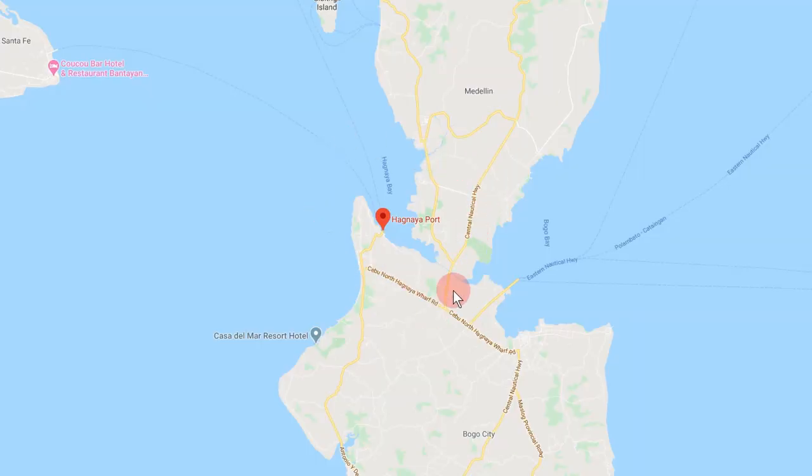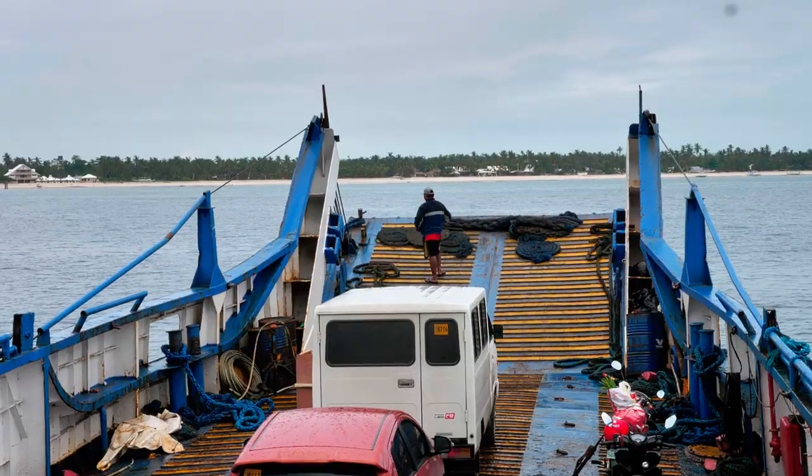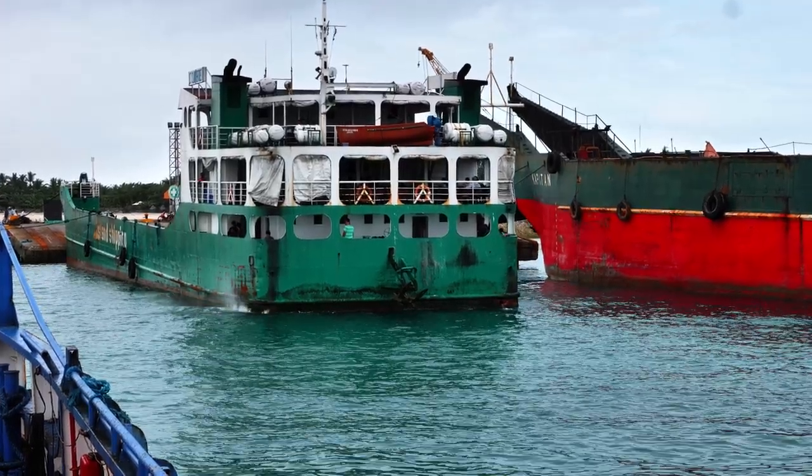Have someone drop you off at Hagnaya Port and get a ticket headed to Santa Fe on Bantayan Island. They have ferries running all day and should only cost around 200 pesos. The ferry will dock in, you guessed it, Santa Fe.